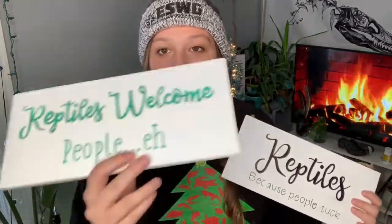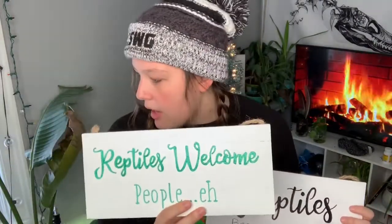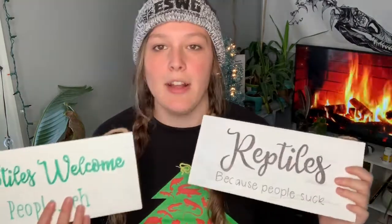I have here the most popular ones in my shop, and those are the welcome signs, and the reptiles welcome part does have glitter on it. So I currently have one available in the shop right now. I believe this one's sold, so I have to ship this one. I have a purple one in the shop right now, and I have a pink one and a yellow one in the works, and I'll hopefully be making a couple more very soon to get them in the shop before Christmas.